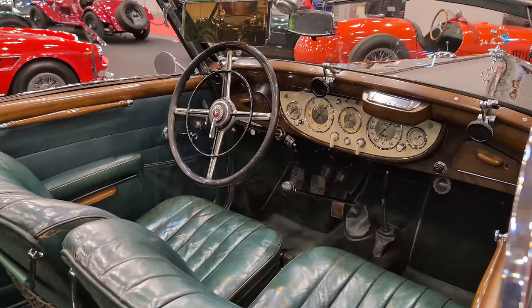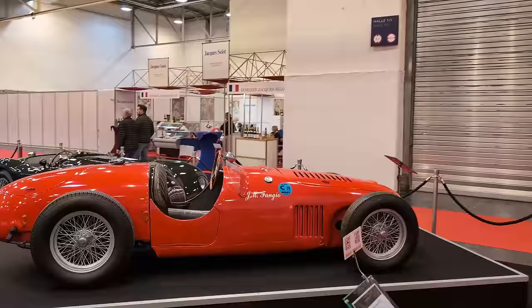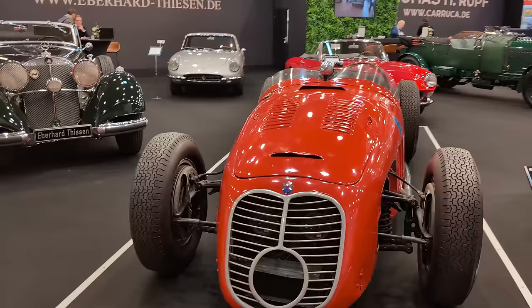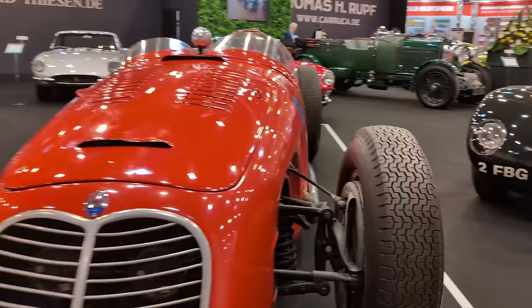But look at the Maserati, a Fangio Maserati. It's a two-seat configuration, cycle-fendered sports car. I say cycle-fendered because this could be fitted with cycle fenders and run as a sports car. There are very few of these in the world. This is, I think, the A6 GCS. I'm not sure.